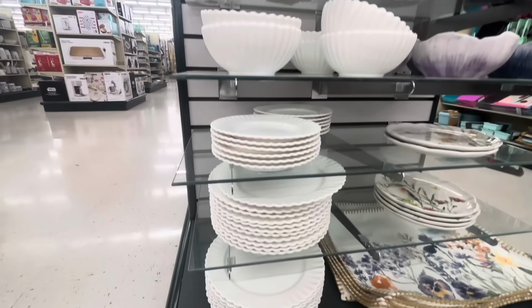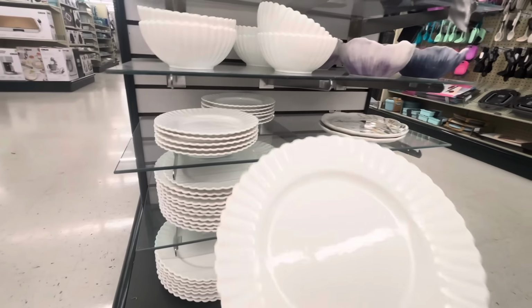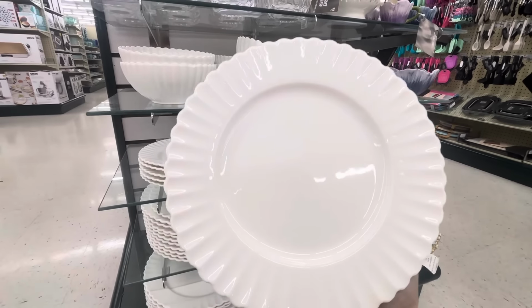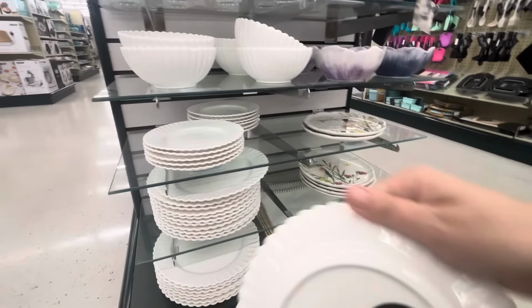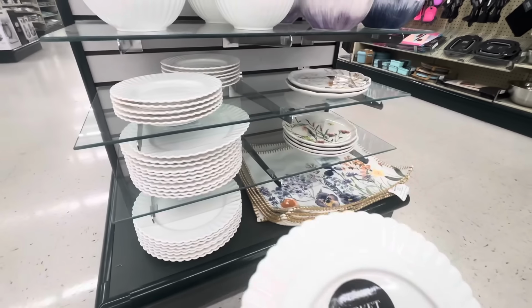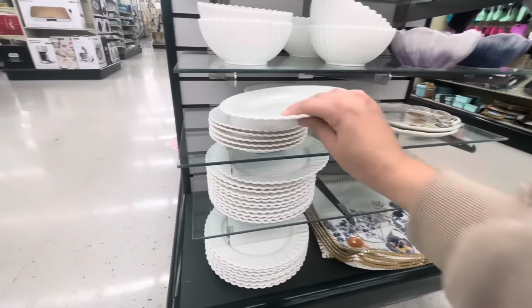Okay, I'm not going to lie, when I saw this section, I was suffering. I really, really wanted to pick these up. I may still do so, I'm not sure. I just love the white for spring and summer and all the detail and the scalloped edges. They're just so pretty. The smaller ones were $3.99 and I believe the large ones were $5.99.